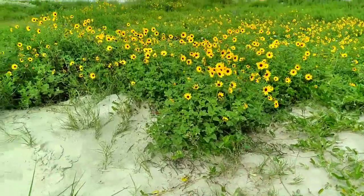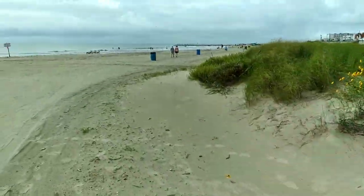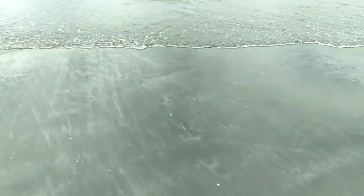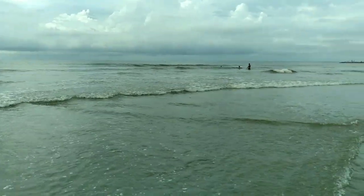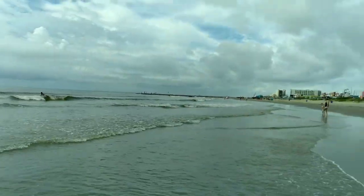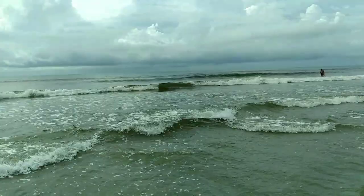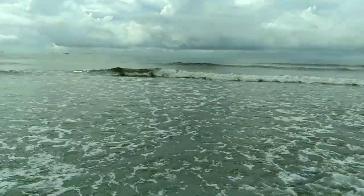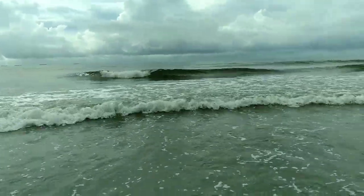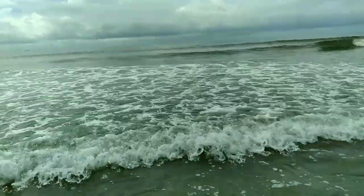Here are some flowers that are growing right along the beach, and now it's time for some fun. You can see there's not a lot of crowds today here. Just listen to the sounds of that water. Ooh, and that water is cool. Feels good, but it's not too cold.